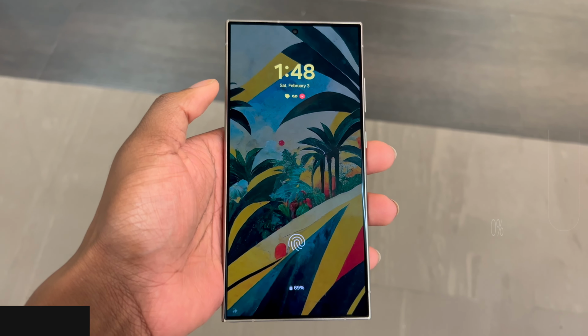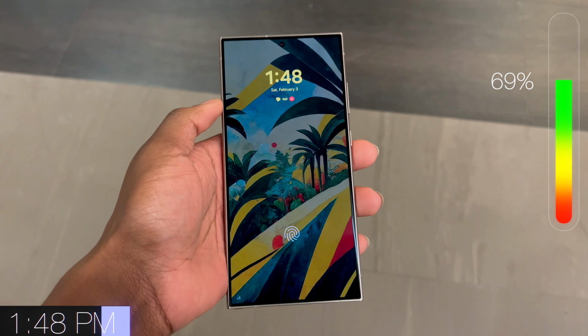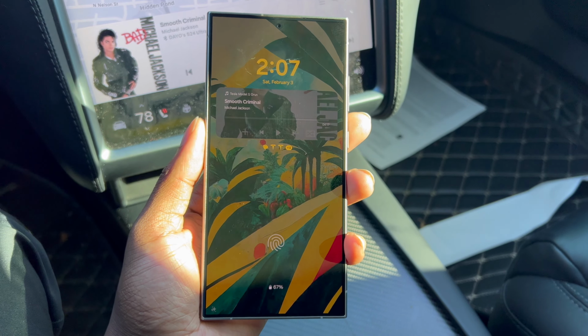So we ended up taking another detour before getting my new shoes. The battery's at 69%. It's 1:48 p.m. and I'm at the gym. Realized I forgot my headphones. The music playing is just driving me nuts, but still ended up going to the gym for a little bit.